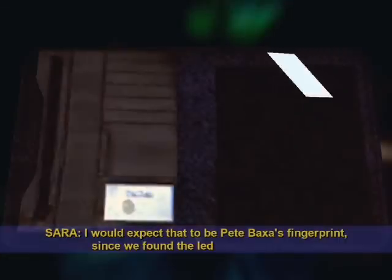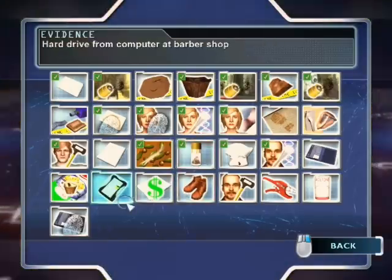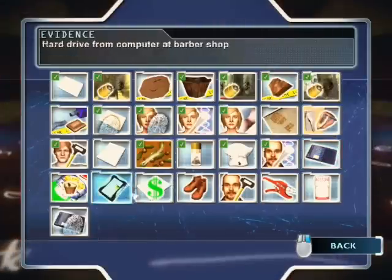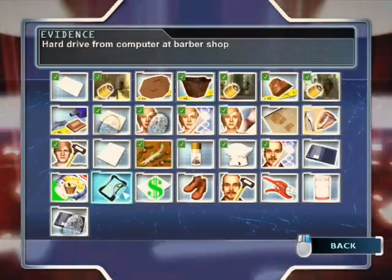Obviously. I would expect that to be Pete Baja's fingerprint, since we found the ledger in his office. Are you criticizing me? I'm just checking for all the different things. God. Blueberry muffins. Once we get back, we can compare them to the other muffins.